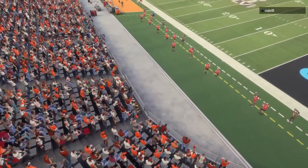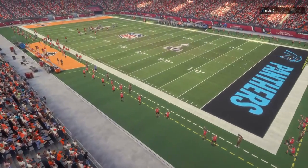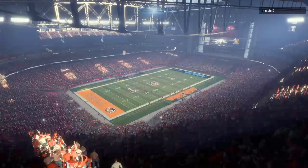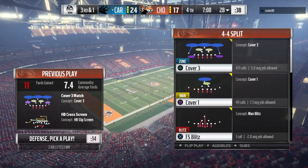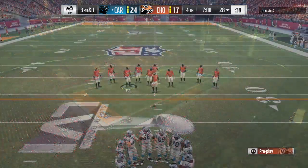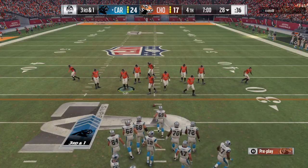A really nice pickup. Back now here on EA Sports. It's the Panthers out in front and in control of the football as well as we begin quarter number 4. Now 3rd down, less than a yard.